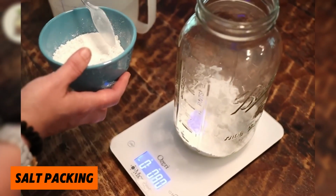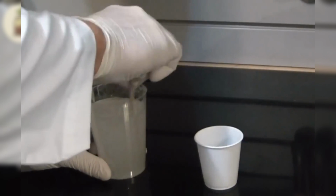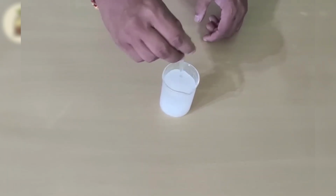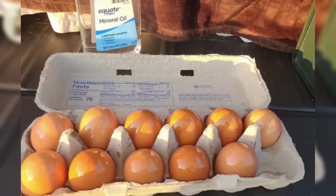Salt packing. If pickling feels a bit too tangy, salt packing is a classic alternative that uses natural ingredients to create a barrier against bacteria and spoilage. This ancient technique relies on salt's moisture-absorbing properties to preserve eggs in a simple, effective way. Salt packing has long been used to preserve a variety of foods like fish and meats, making it a versatile choice within the Amish community.